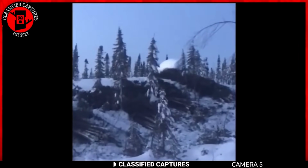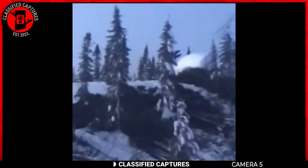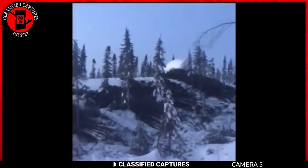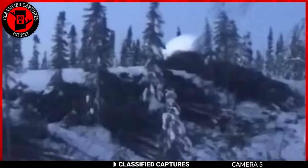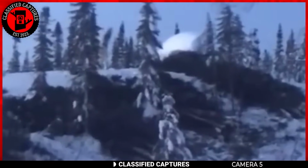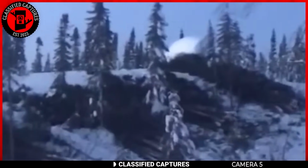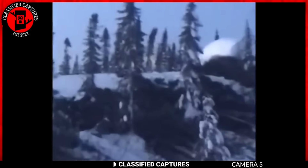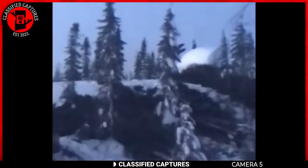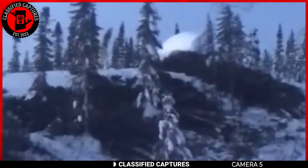Next up, we've got this clip recorded by 3 hikers who ventured deep into the heart of an untouched forest. In the distance, something strange caught their attention. They could see massive trees swaying, but not with the wind. The trees appeared as though they were moving on their own. At first, it seemed like an illusion, a fleeting trick of the mind amidst the dense wilderness. But as they zoomed in with their camera, reality struck, and their hearts sank.